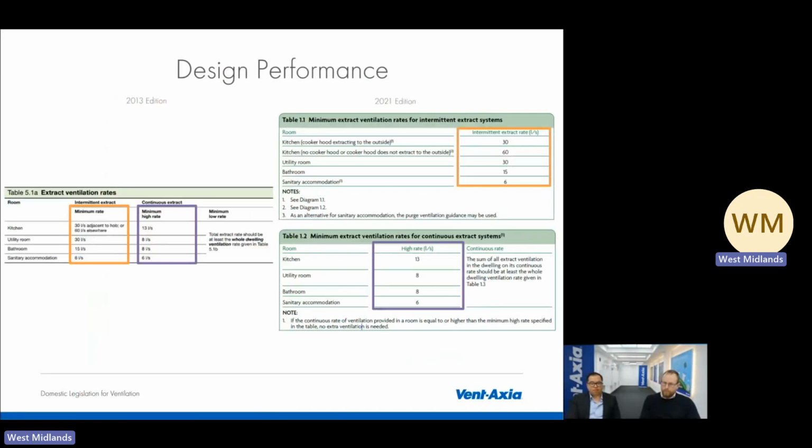The minimum intermittent and high extract rates between the 2013 and 2021 editions remain unchanged and are presented within table 1.1 and 1.3. For intermittent systems, these are 60 or 30 for a kitchen, 30 for a utility, 15 for a bathroom, and 6 for a toilet. For continuous systems, these are 13 for a kitchen, 8 for a utility or bathroom, and 6 for a toilet.